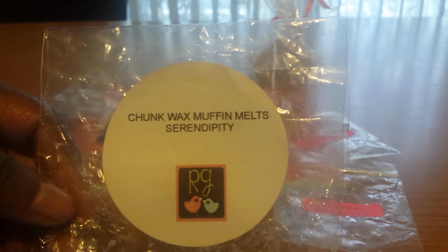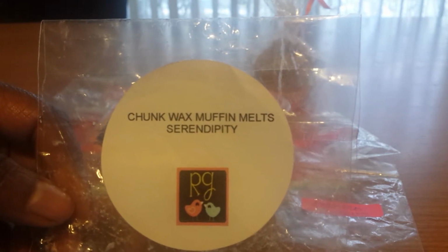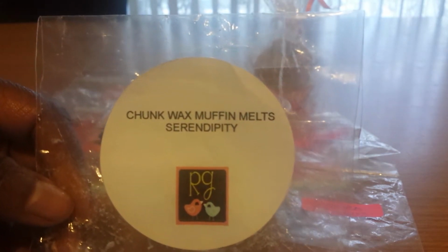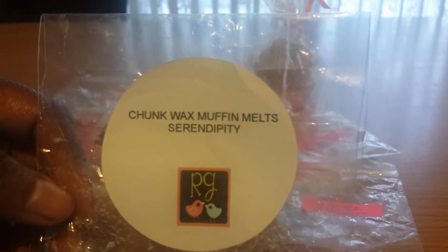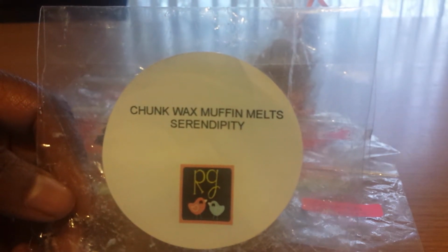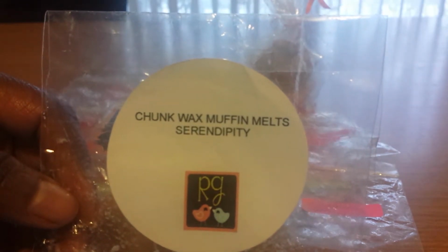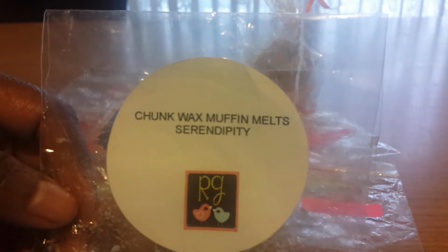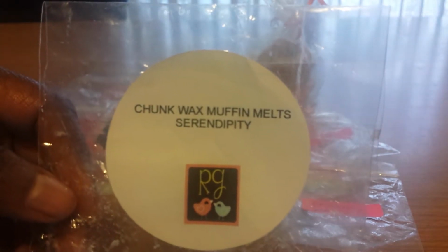I'm going to start off and talk about this one from Rosegirls. This is, or was, Serendipity. And this was a wonderful scent that filled up my living room space. I was so impressed with it. I love Serendipity, and I love when that cherry really comes out. It was just so good. An artificial cherry, but still really good. Nice and bright and just sweet and sugary. So I loved it. This one performed very well.